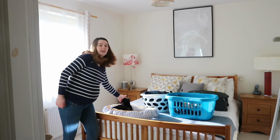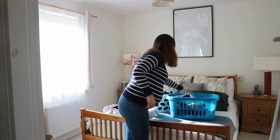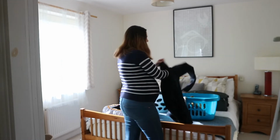And I've got a cat sleeping in a baby bed. Don't worry, this isn't going to be the actual baby bed. I'm making another one. So, I shall get on with folding these up and getting these put away. Time for another time lapse.